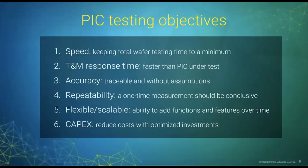Repeatability is important since the measurement should only be done once. Having to run scans multiple times to come to accurate results will only add to the total measurement time, which is obviously not something that one wants. Being able to add functions and features over time to an investment already made obviously always makes the best sense.